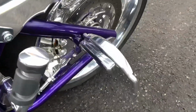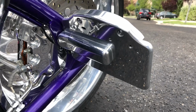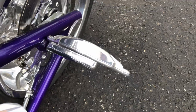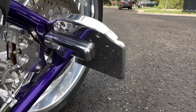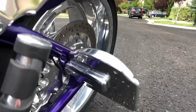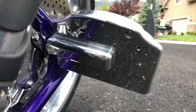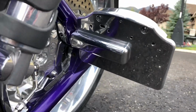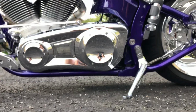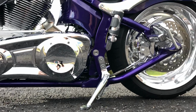License plate cover appears to, or not cover but holder, appears to be in decent shape. No major blemishes to point out. Maybe you've got a few light surface scratches. Looks like you've got a little gouge right there, but really nothing too crazy. Let's see if you can get the undercarriage a little bit more on that swing arm.